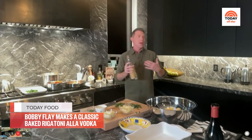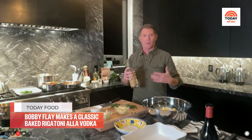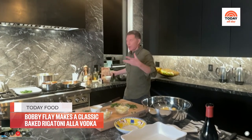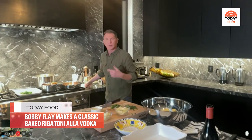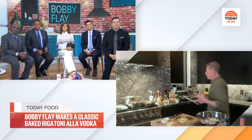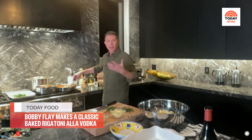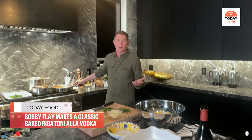One of the most classic Italian-American pasta dishes is pasta alla vodka. It's basically a tomato sauce with a little bit of vodka in it and a touch of cream. So it almost becomes a little bit of a pink sauce. Really delicious. What does the vodka do to it? The vodka actually helps emulsify the cream in the tomato sauce so it doesn't separate. It's sort of a binder in a sense. And also, who doesn't want to cook with vodka?